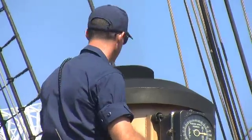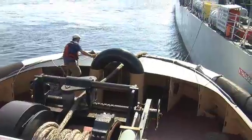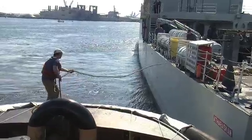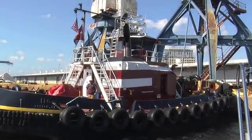Engine stop. It's a very busy day in the harbor. Working with the Navy Gray Hulls over in North Locust Point are some McAllister tugs. Captain Mark Rooney takes a minute to demonstrate the steering and speed control of his workhorse.